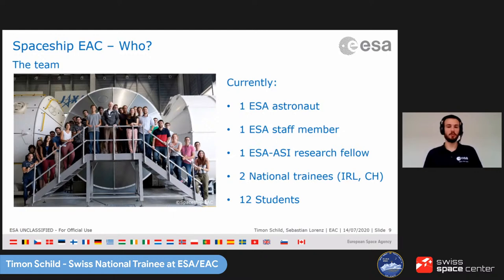You can see that at the moment we're less than 20 people. Usually we're a bit more. In this picture, there are 30. So this means that we will definitely be recruiting new young motivated people in the near future. So if you're interested in joining us, please keep an eye on this space. There will be opportunities that I'm going to address a bit later.